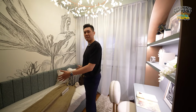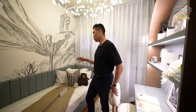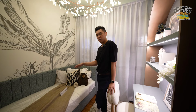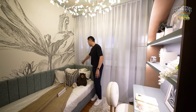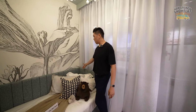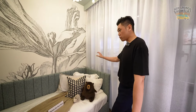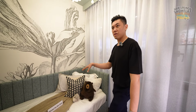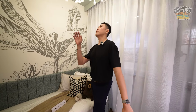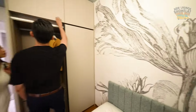You can put a king size bed in a common bedroom, which I think is also very rare. But to be comfortable, maybe you want to put a queen, and you can come with two side tables, because now it's tucked all the way to the end. If you give it the extra 30 centimeters or so, you can put in your dual side tables with a queen size bed as well. So that's the bed space.